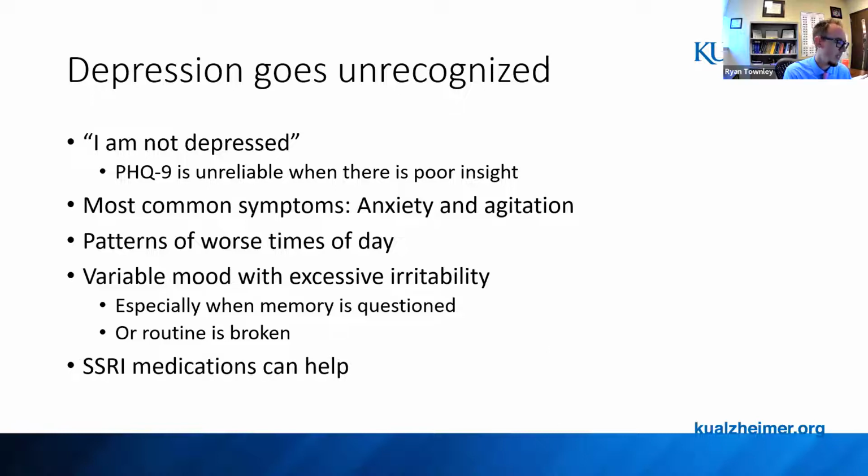And I will say that SSRI medications can help. So Michelle Needens, who leads our cognitive care network team, that's oftentimes one of our battles, just getting an SSRI started. And then we get this pushback of, well, their PHQ-9 is normal. But if you're noticing these symptoms of behavior changes, you've got to at least try some of these. And that's what we're going to talk about.